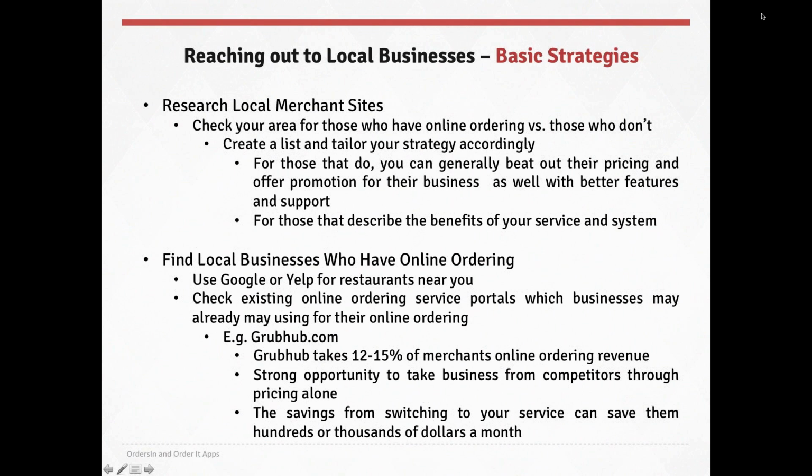So let's start with the basic strategies, reaching out to local businesses. If you've talked to me before, if we've done one-on-one sales training, a lot of this might be familiar. We've added a lot of content as well for the purpose of this presentation. But of course, a lot of it starts with just understanding your demographic, your target market, and of course, your business model, putting that all together. But of course, that all starts with researching local merchant sites.